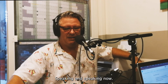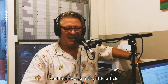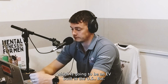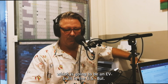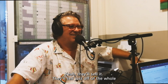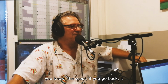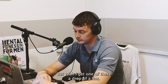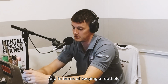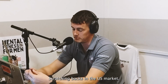It's madness. Speaking of Al Nabooda, and it's got nothing to do with them, just with Volkswagen, there was a little article that came out about the VW Scout, which is going to be an EV built in the US. But EV or not, this little Scout looks really cool. They'll sell it just off the nostalgia. It looks a little bit like a Bronco, but the Scout was originally made by International, I think. I'd get one of these at the drop of a hat. And this is a good ploy from VW in terms of keeping a foothold and scratching backs in the US market.